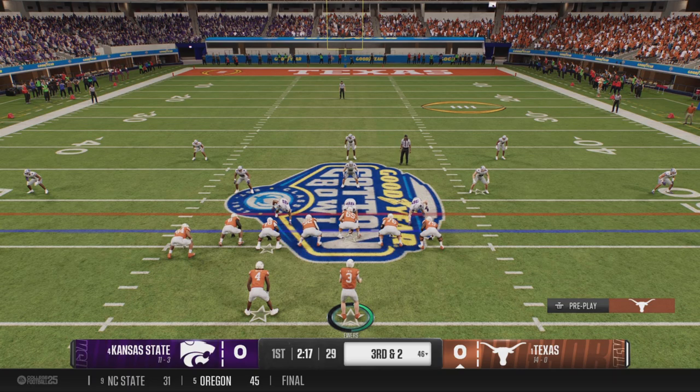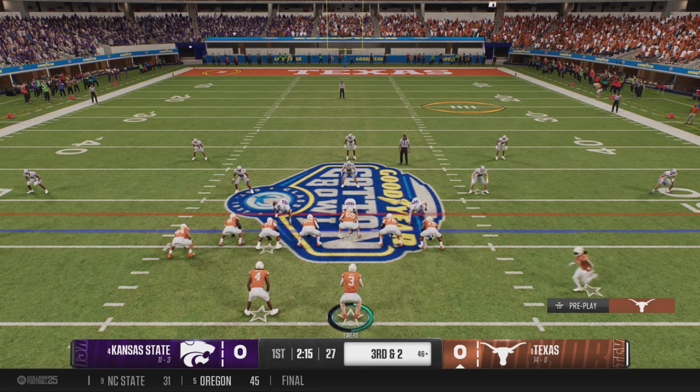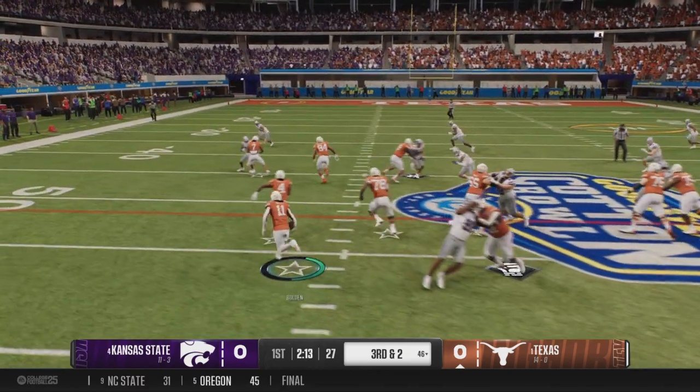Make the play, just a bad play all around for this offense. They flip it to him on the jet sweep.